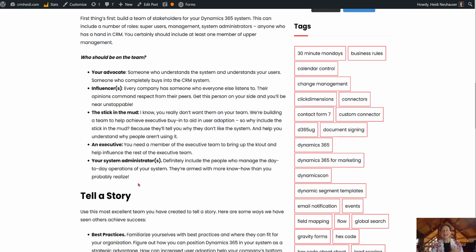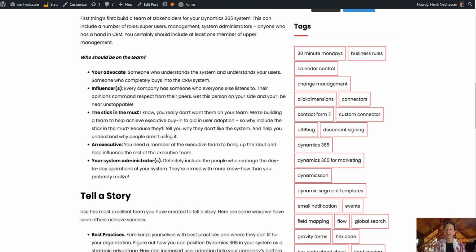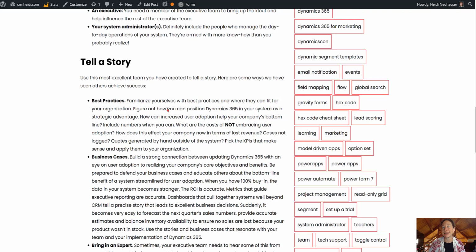Now, I'm not saying these are the only people that should be on your team. You're going to take a look at this and start thinking about what makes sense in your organization. So grab different people. If you have different areas of Dynamics 365 implemented, make sure they're all represented with your advocates, your influencers, maybe even your stick in the mud. So if you have sales, service, and marketing, make sure you have members from all those teams so you're getting an accurate view.